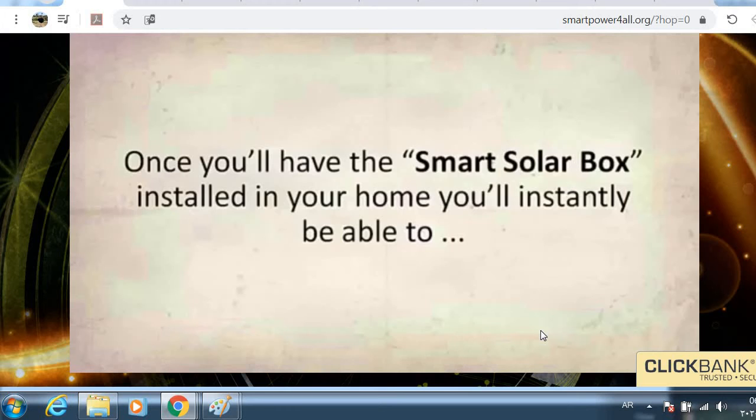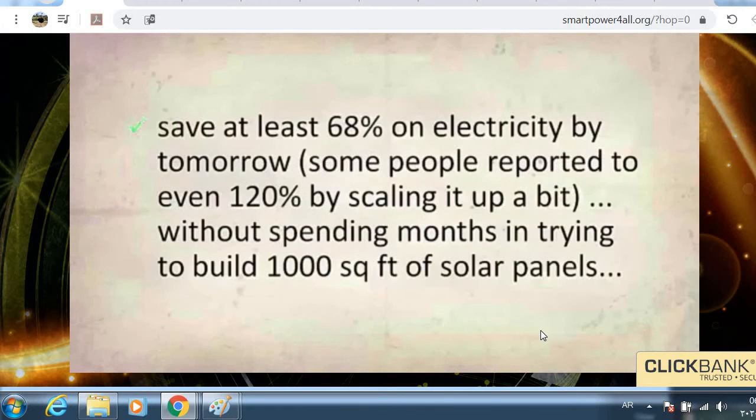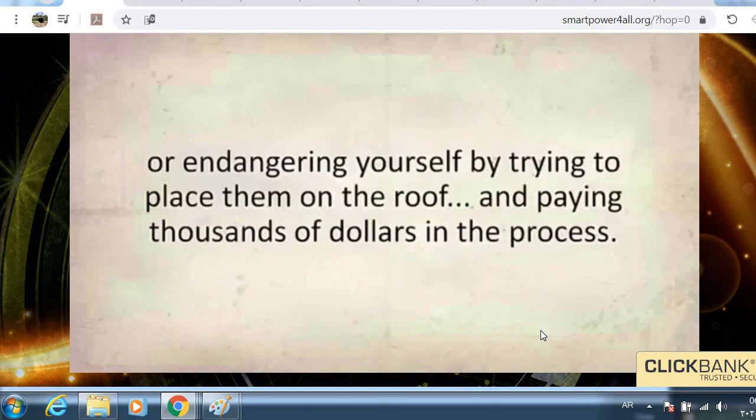Once you have the Smart Solar Box installed in your home, you'll instantly be able to save at least 68% on electricity by tomorrow. Some people reported even 120% by scaling it up a bit, without spending months trying to build 1,000 square feet of solar panels, or endangering yourself trying to place them on the roof and paying thousands of dollars in the process.